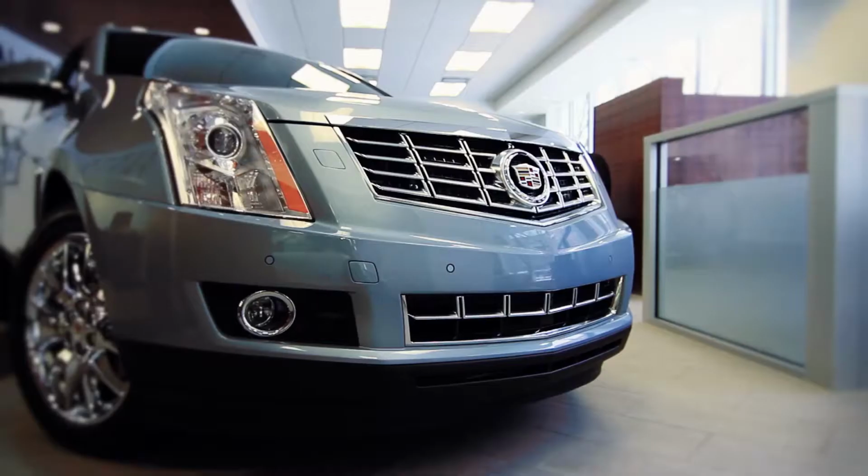Frank Brown is my name. We're sitting in front of a 2013 Cadillac SRX.